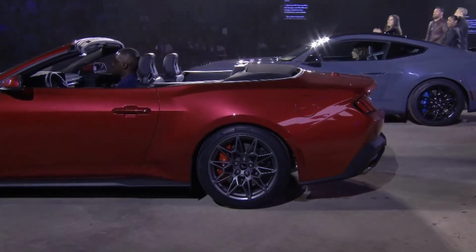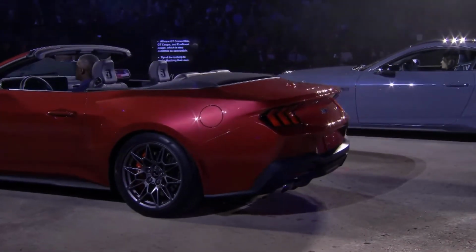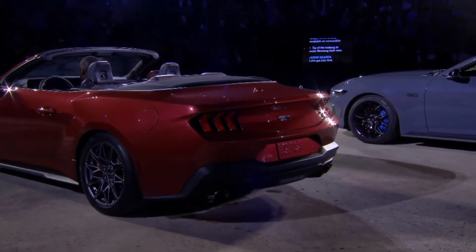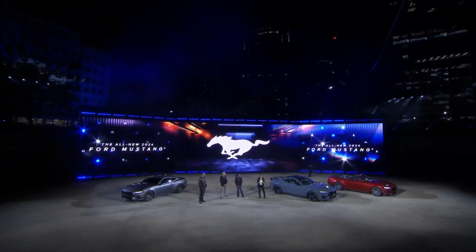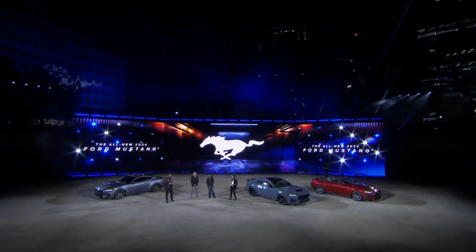We have a GT convertible, a GT coupe, the EcoBoost coupe, and of course there's also an EcoBoost convertible. But this is just the tip of the iceberg in terms of how our customers can make their Mustang their own. All right, you keep teasing us. Again, we're going to get into it. We're going to deep dive. We have our team here.